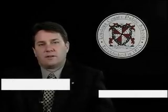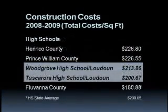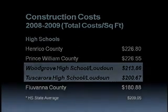Thank you, Dr. Hattrick. Every year at budget time, it's said that Loudoun County can build schools more efficiently, more cheaply, or just differently. In fact, Loudoun schools are built at a cost per square foot that's among the lowest, if not the lowest, in the state. This is because we build from a prototype, and contractors know exactly what it will cost to construct a building for us.